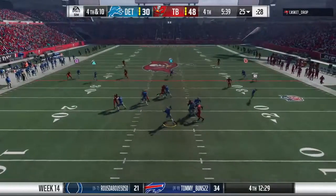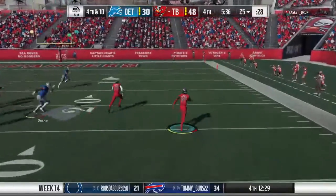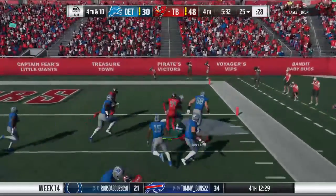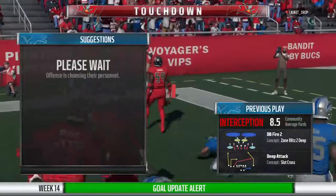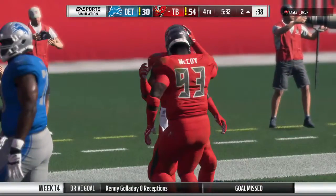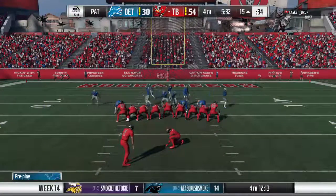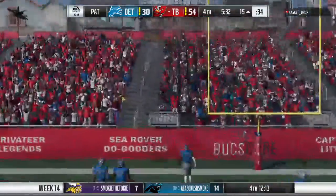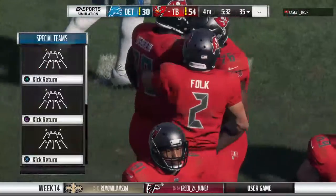As expected, they're going for it to keep the drive alive. And now here is another interception, picked up by Levante David. And he will score. Touchdown, Tampa Bay. And that one will pretty much erase any hopes of a fourth quarter comeback. With emphasis, interception, return for touchdown. Door closed, locked, reinforced.